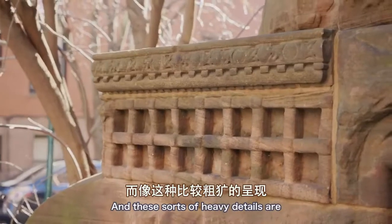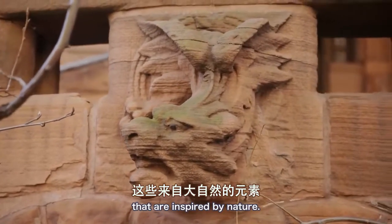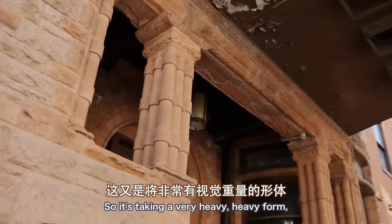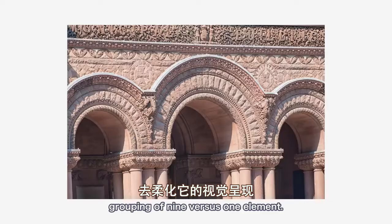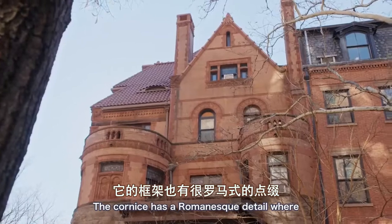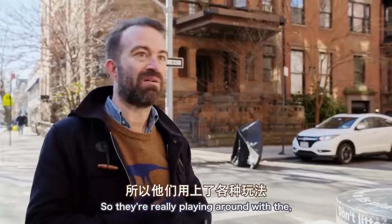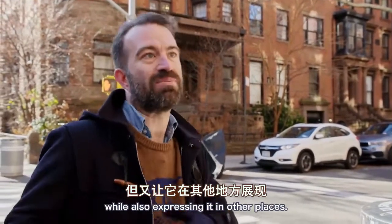And these sorts of heavy details are almost always paired with a more delicate sort of carving, flowers and leaves that are inspired by nature. Some of the other notably Romanesque details on this are around the porch. You see these grouped columns. So it's taking a very heavy form and making it delicate by expressing it as a grouping of 9 versus 1 element. You also see the twisted columns in some of those inset panels. The cornice has a Romanesque detail where the stone is almost expressed as if it's lattice. That square carving, it almost looks like it could be made of basket work. So they're really playing around with and subverting the true nature of the material while also expressing it in other places.